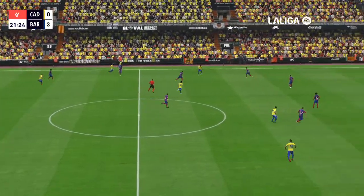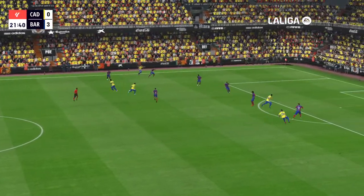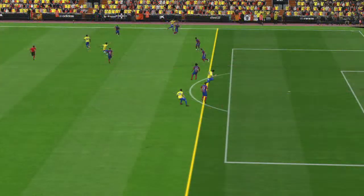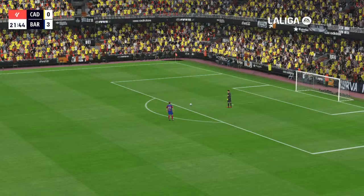Aim forward. Tries a through ball. And he's straight offside. Just when we were about to appreciate a lovely one-touch pass, the flag ruined the moment.